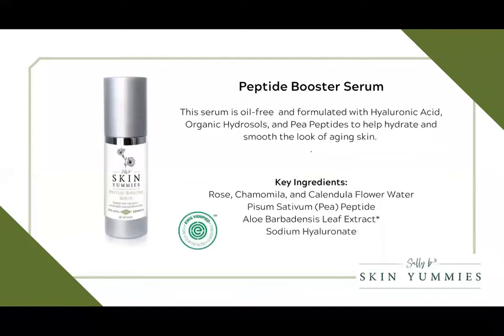Peptide Booster Serum. This serum is oil-free and formulated with hyaluronic acid, organic hydrosols, and peptides to help hydrate and smooth the look of aging skin. This serum is an excellent follow-up product to a chemical peel or other deeply exfoliating treatments. The pea protein focuses on binding moisture to the skin along with hyaluronic acid. It is beneficial for all skin types, and with daily use will help to smooth the look of aging in the skin. It can be used morning and night.